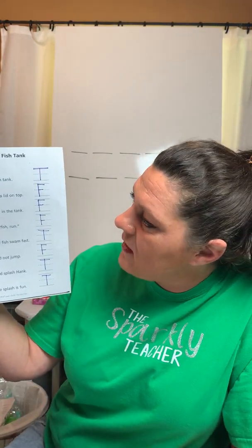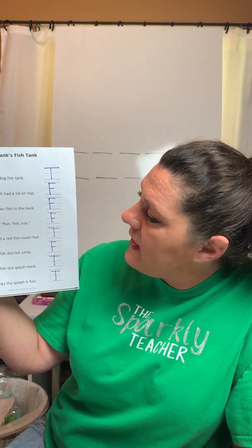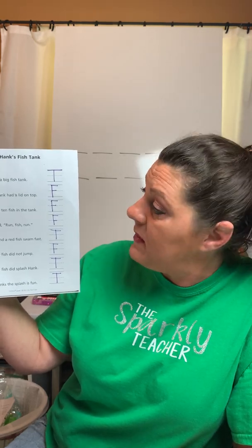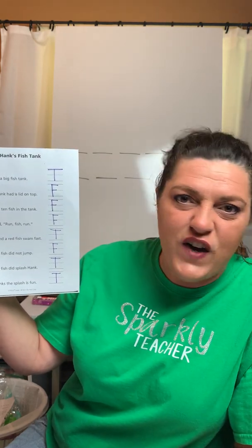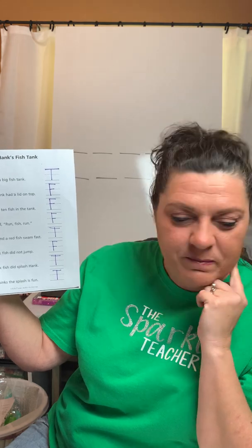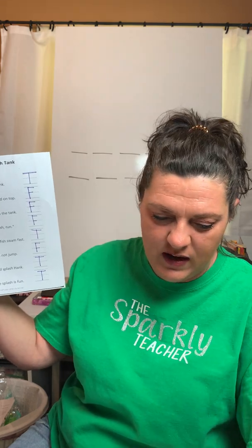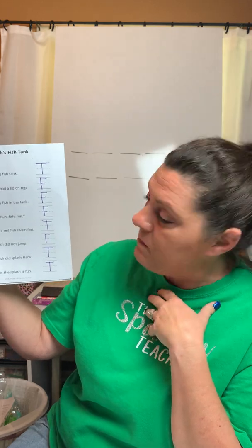All right, guys, so here's our workbook page for Hank's fish tank. Hank had a big fish tank. That is true. The fish tank had a lid on top. That is false. He had a mesh net on top, okay? Hank had 10 fish in the tank. That's false. He only had 2 fish in the tank, right? All right. Hank said, run, fish, run. He didn't say that, did he? I put my story down, sorry. What did he say? Jump, fish, jump, okay?